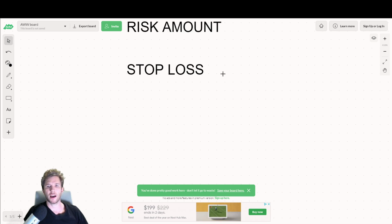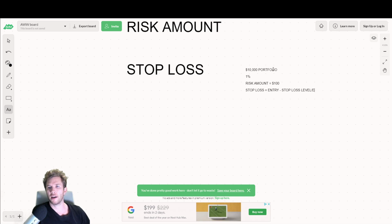Now, what does that mean? If you remember what I said before, $10,000 portfolio. You want to risk 1%. So your risk amount equals $100. Stop loss equals entry minus stop loss level, divided by entry. This is for longs, okay? And I'll show you how to do shorts too.